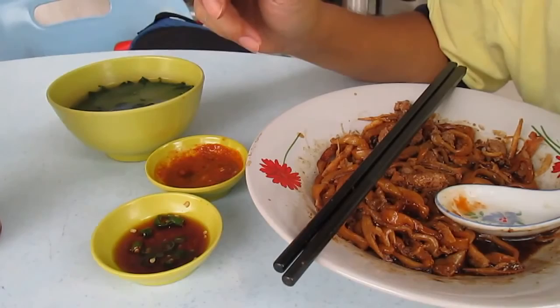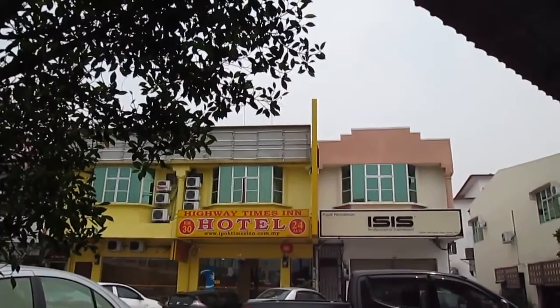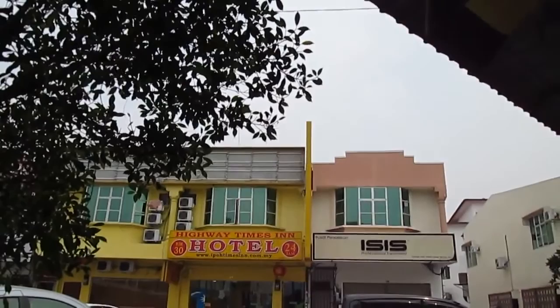Oh yeah, if you ever stay in Ipoh, you can stay in all these dodgy looking shop hotels. Like Highway Times Inn is only 30 ringgit and it's 24 hours check-in. So you can just come here, stay for a night for 30 ringgit. Of course, 30 ringgit seems to be a lot of money to me. I'd rather buy a high-grade Gundam, pirated Gundam that is, than stay here.